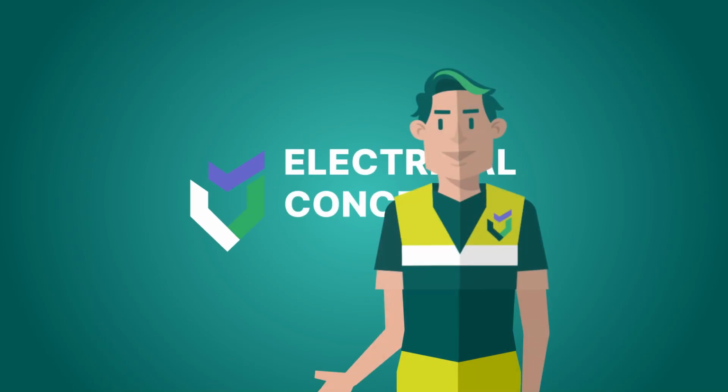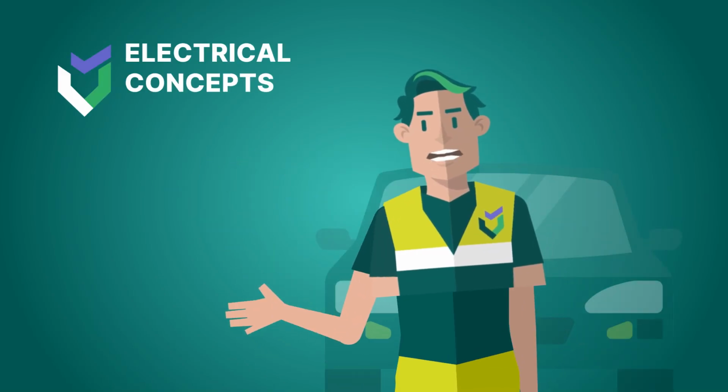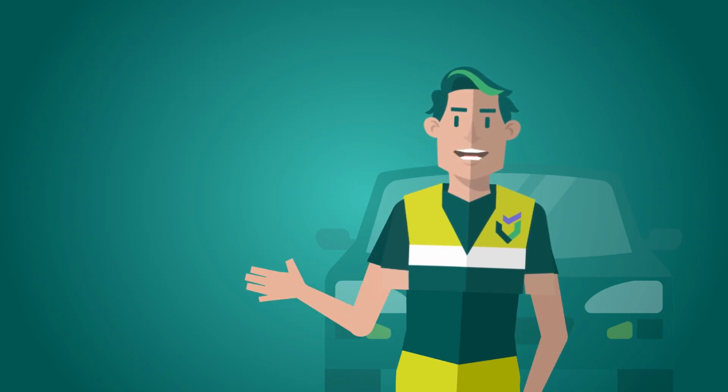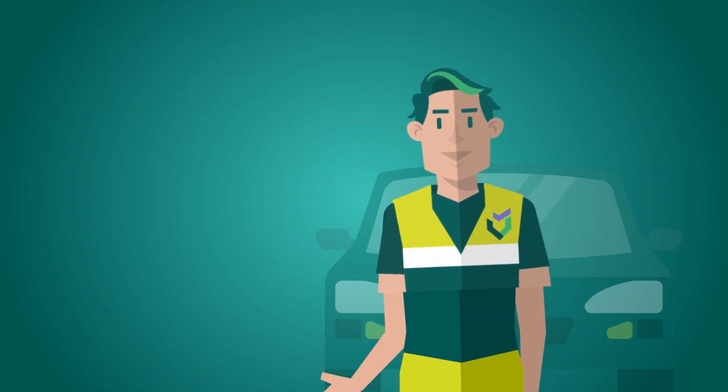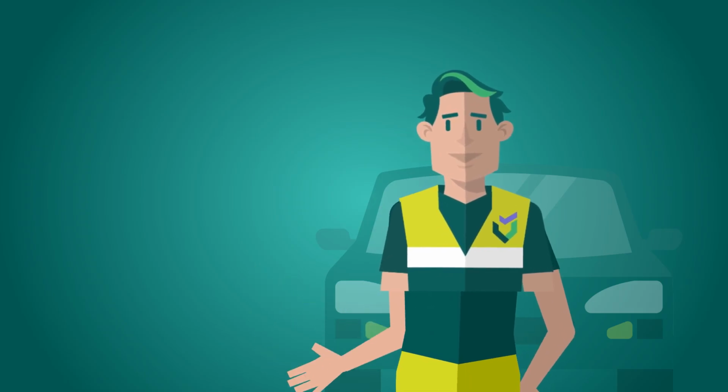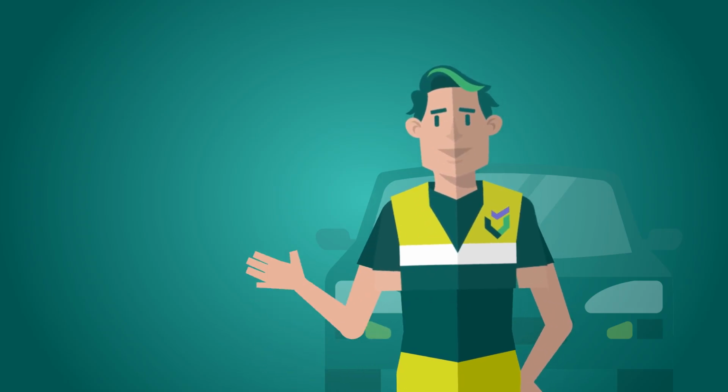Electrical concepts. It's no news that electricity can be quite dangerous. But where is the greatest danger when working on an electric car? And what consequences can it have on your health? Let's start with the basics.